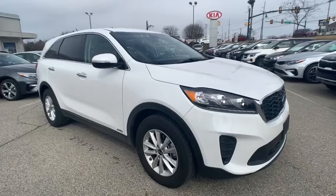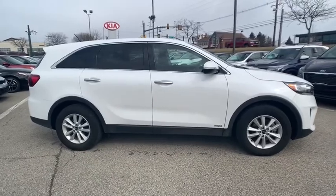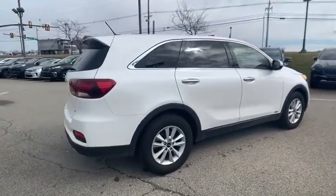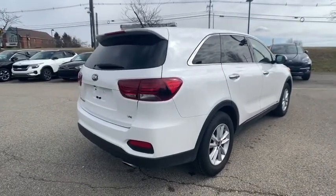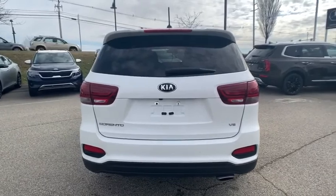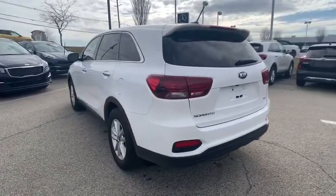Come test drive the 2019 Kia Sorento. The Kia Sorento is a comfortable riding, powerful compact SUV loaded with impressive standard features. Take one look at its stylish, sleek design and you'll want to cross over to a Sorento. This vehicle has less than 25,000 miles. Here are some of this vehicle's great options.